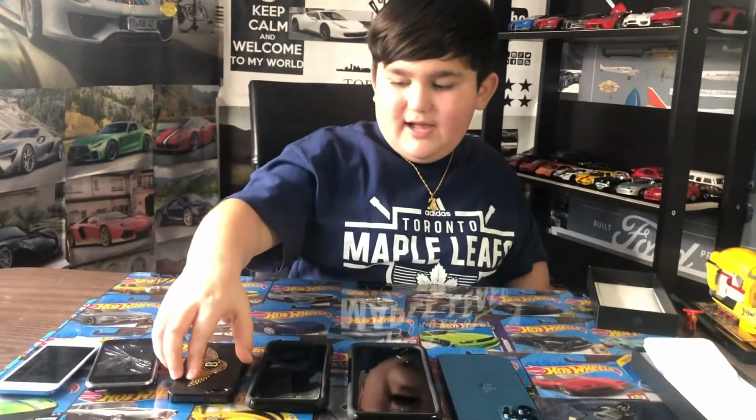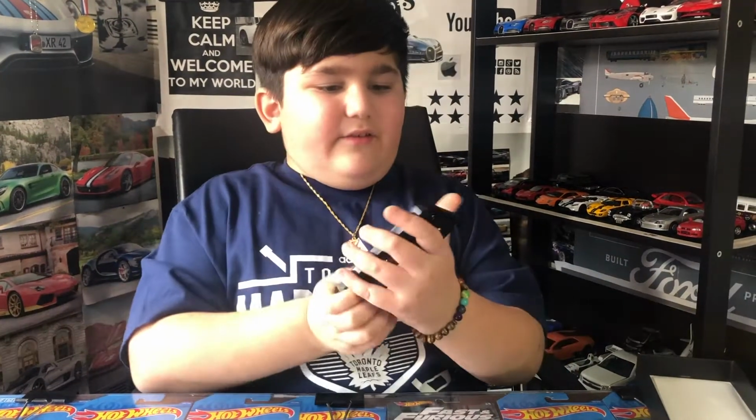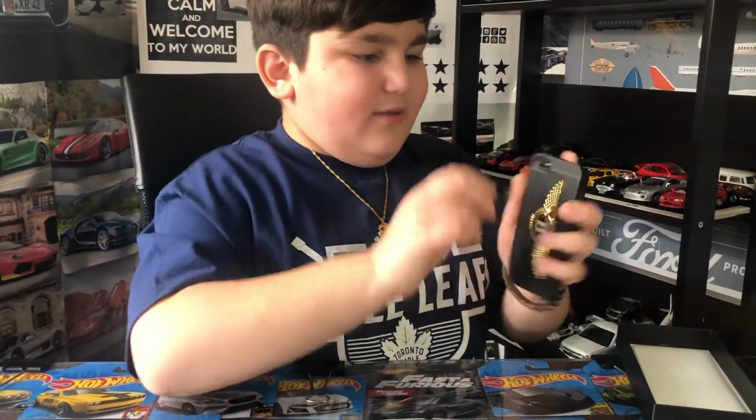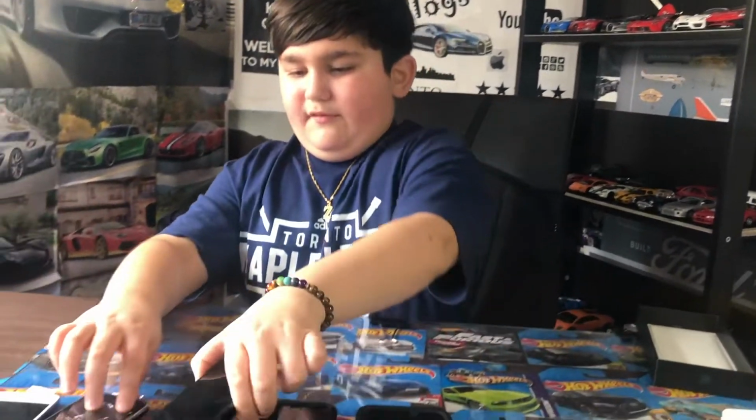And then next we got iPhone 5, which got a cool ventilator case. So yeah, this iPhone is actually pretty cool. The camera is the same as any other iPhone. But still, it's kind of small though. But let's move on.